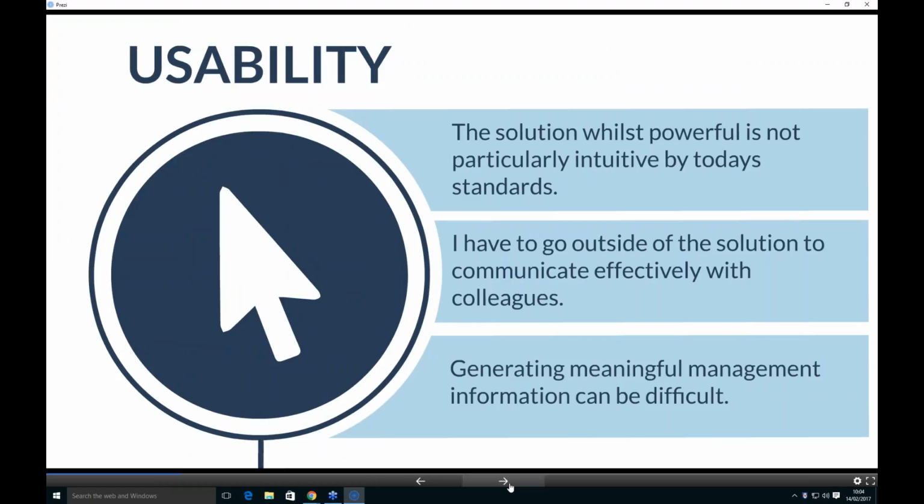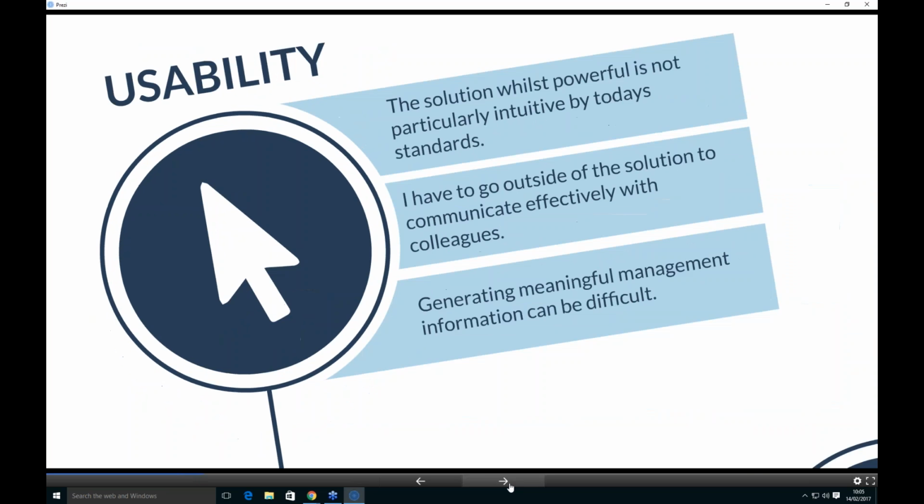Usability. So Supportworks is very feature-rich and powerful, but I'm sure you'll agree if you compare it to the types of apps that you use outside of the office, it's not particularly intuitive by today's standards. For the most part, communication actually happens outside of Supportworks. So you'll log a ticket within Supportworks, but you'll be asking questions of your colleagues via email or conversations or an instant message, for example. And that communication is not stored within the tool, and it's an area we refer to as tacit knowledge, which we really try to implement in Service Manager, and we'll show you how in a moment.